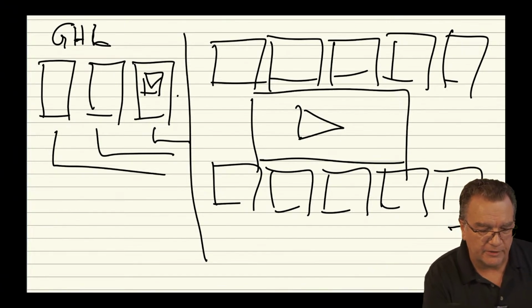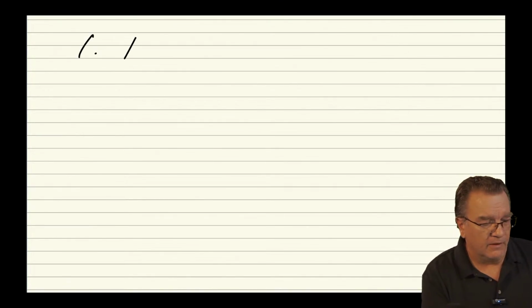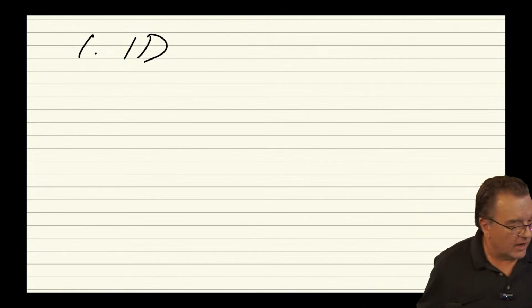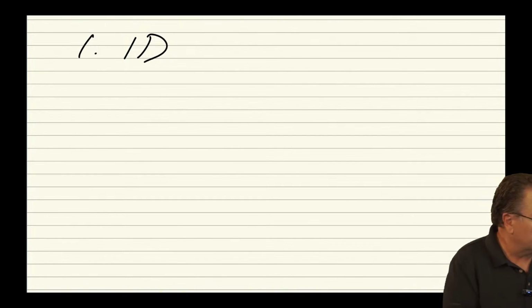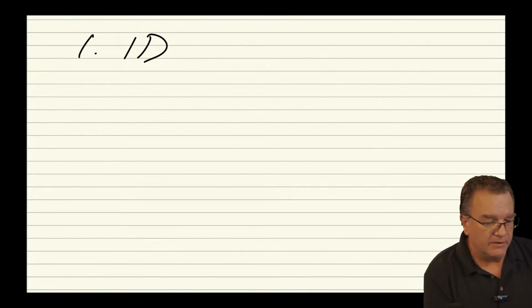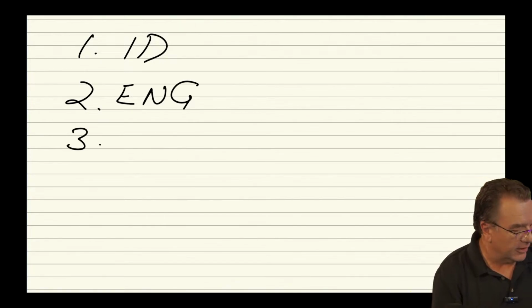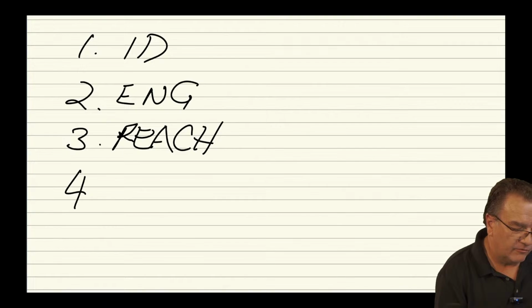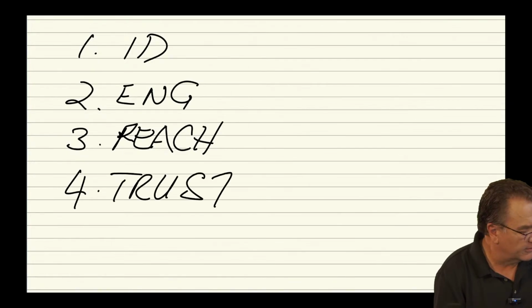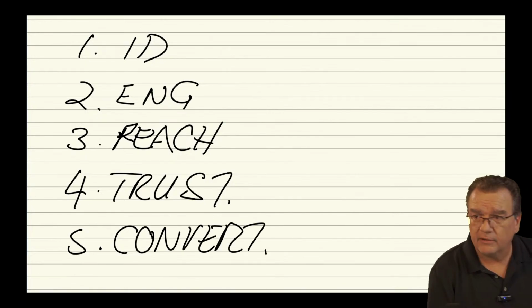I wasn't planning on doing this, but I think it makes it a lot clearer, because when you're trying to find a client, right, the first step is obviously to identify the client, and that in itself is almost a full-time job. The second one is to engage that client or potential client. Next step is reach them. Fourth step is create trust. And the fifth step, and only then, is convert. Sorry for the bad handwriting here.